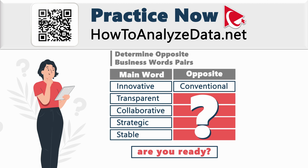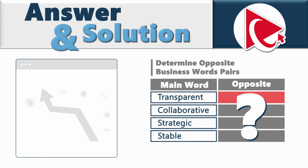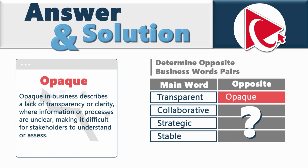Are you ready with your version of the solution? I hope you are, so let's move forward and compare our versions of the answer. I think the opposite of transparent is the word opaque. Opaque in business describes the lack of transparency or clarity, where the information or processes are unclear, making it difficult for stakeholders to understand or access.